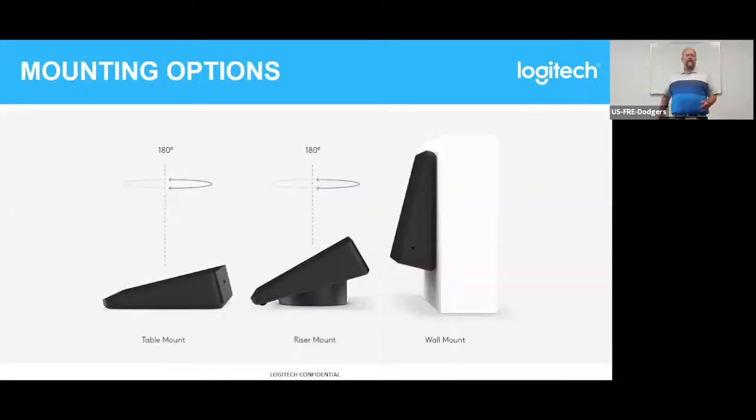I talked about the mounting options. There's a table mount, there's a riser mount. The riser mount allows you to have it at a larger table. The wall mount will actually invert the video image on the touch display. So if you had it at the wall behind you, you could have your controls there, especially in a huddle room or in a phone booth scenario. The wall mount really lends itself. That's also where the VESA mount can come into play if you wanted to put that on a cart as well.